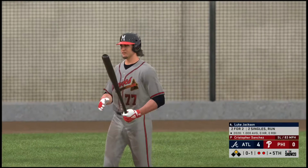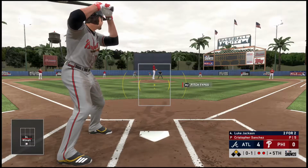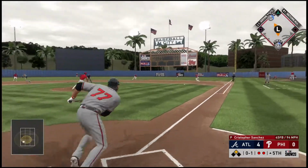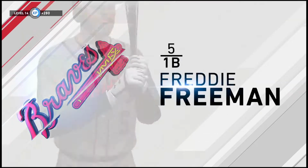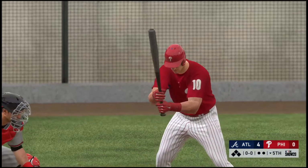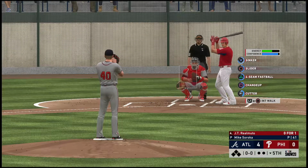Luke Jackson is in with 2 away now as he looks at a called strike 1. The 0-1 on its way. Bounce to first. Hoskins grabs it cleanly, and he'll step on the bag himself, and the inning is over. One for the Braves on the Freddie Freeman double. On to the bottom of the 5th. It's now 4-0 Atlanta.